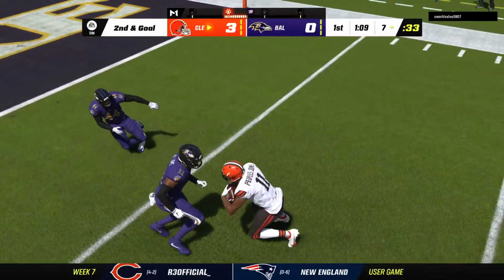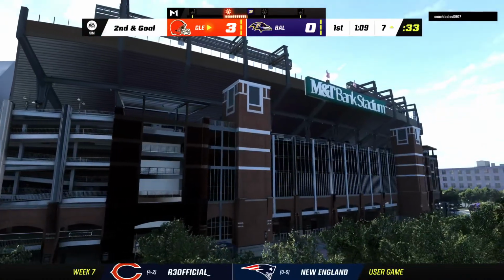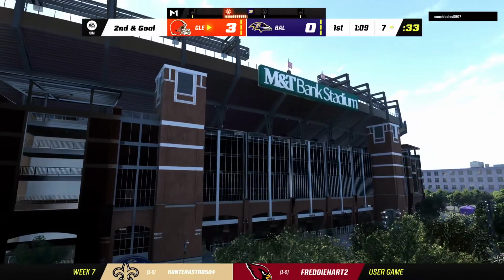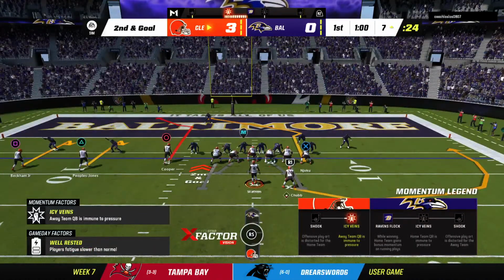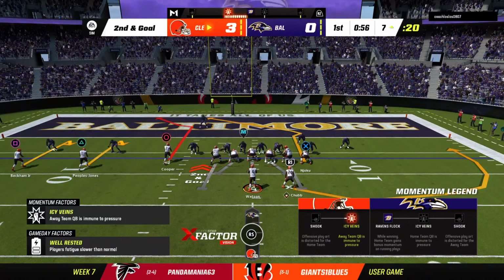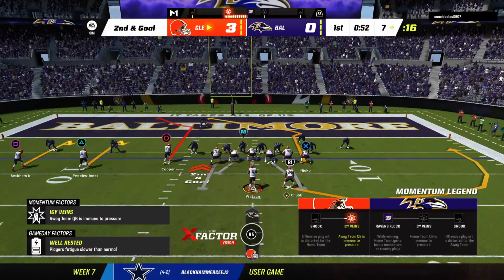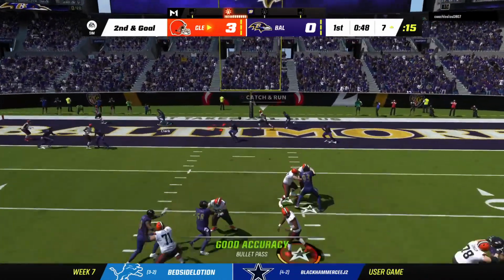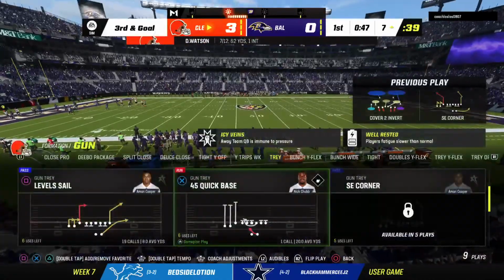As a defense, you're more balanced when you're in zone coverage because you're able to keep your eyes on the quarterback and see the play develop in front of you. They're able to keep the quick pass in front of them and stop it right at the line of scrimmage. Now from the 7, here's 2nd and goal. Here's Watson. Toward the end zone, but that's going to wind up incomplete.